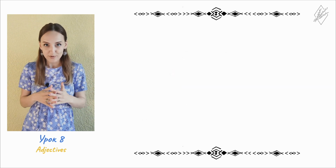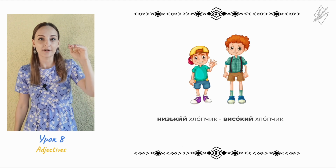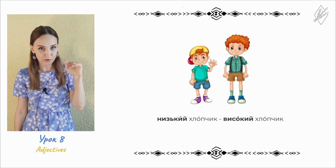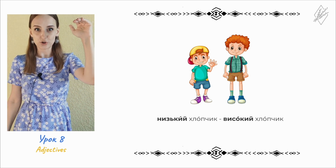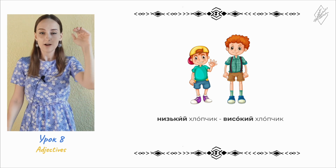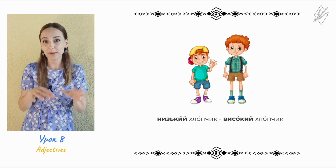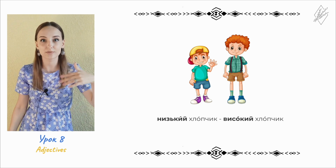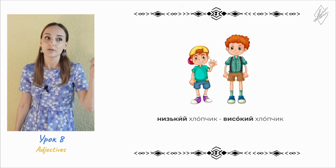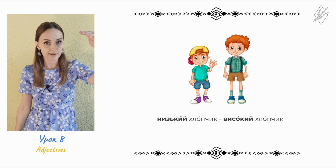The second pair is also about kind of dimensions. So we have низький хлопчик і високий хлопчик. Низький, високий. These adjectives may be used both for people and different objects. For example, buildings, будівлі. So it will be низька будівля і висока будівля.